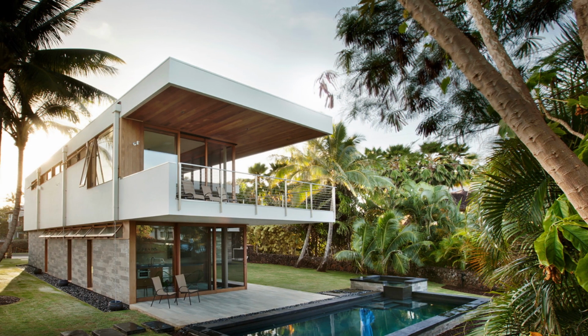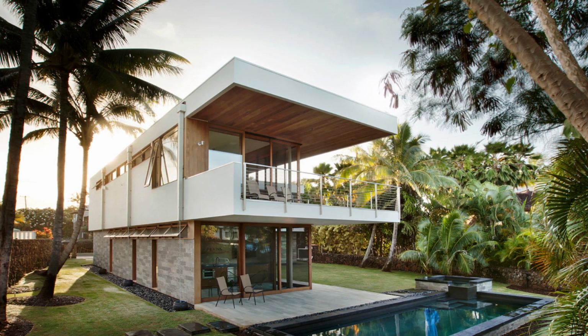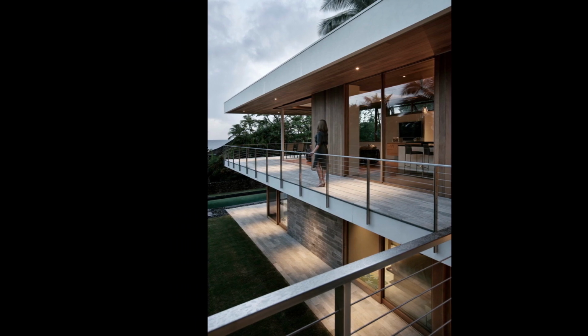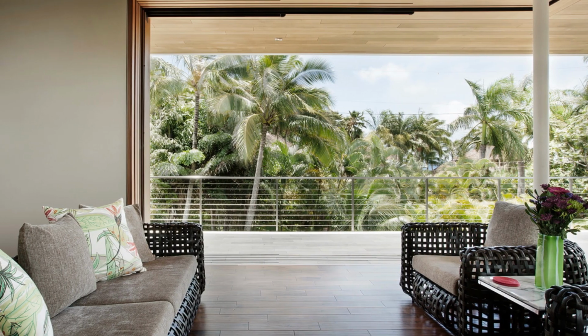No mechanical systems were utilized for heating or cooling the house. Instead, prevailing trade winds, ceiling fans, operable glazing and louvered transoms at each door allow air to flow freely throughout the house. The slightly canted breezeway draws breezes through the courtyard while also framing the view to the ocean. Deep overhangs provide coverage for the walkways and lanais.